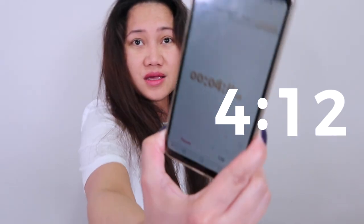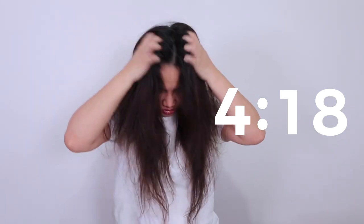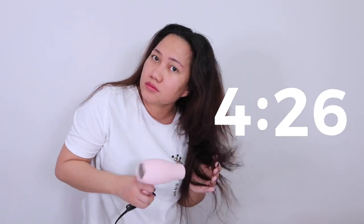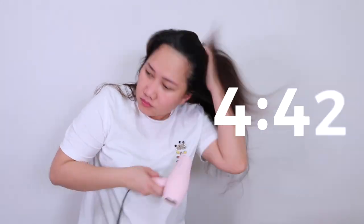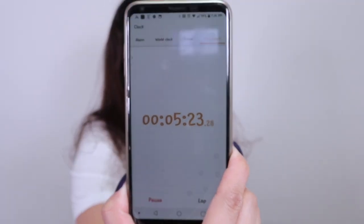So it's actually 4 minutes already, and I'm just checking if there's still a damp part in my hair. Alright, I think my hair is fully dry. Let me check the inner part. Yes, it's fully dried and it's just 5 minutes.